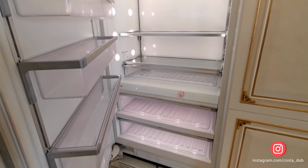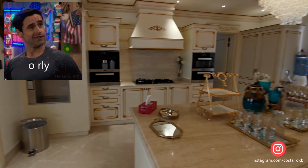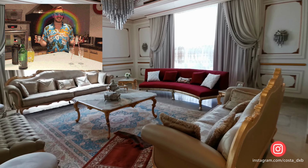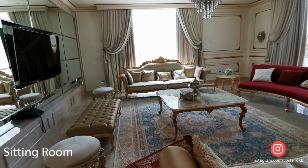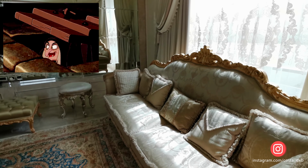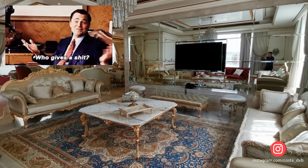Just look at the size of this kitchen, and it's not the main one, it's just a show-off kitchen to prepare cocktails for your guests. The main kitchen, which is an industrial kitchen, is located in the basement. All appliances over here, by the way, are from Miele.